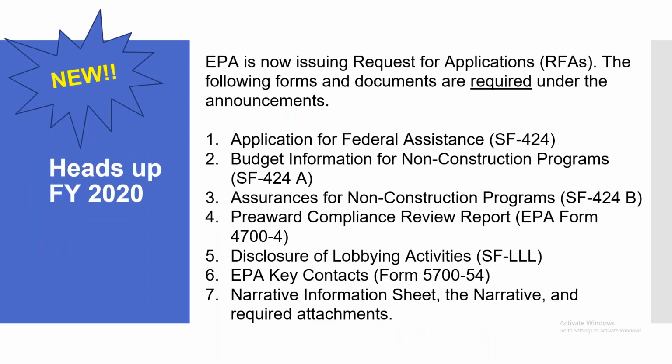So we really want to give our regional applicants a heads up. We'll no longer be requesting a request for proposals. We'll be requesting applications. So this is critical because the forms that you see noted in the presentation are required under the announcement. Everything that's listed from 1 to 7 has to be included in your application, or your application will not be considered.